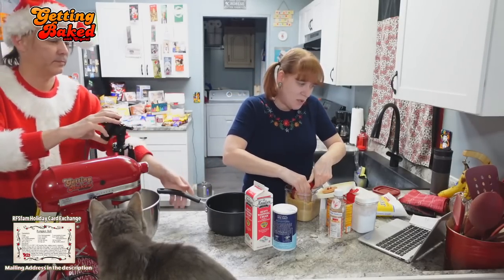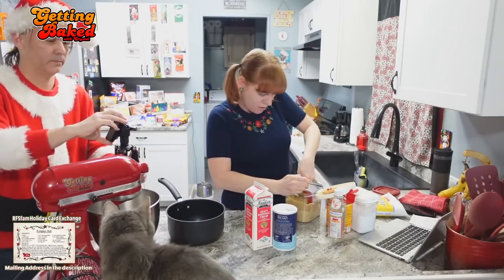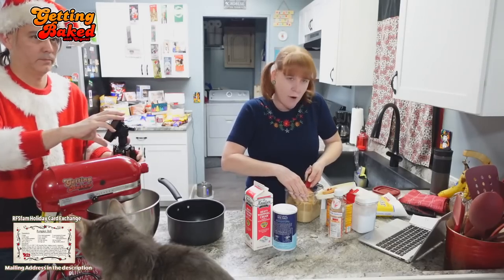All right, so we're doing 2 cups of packed brown sugar. Hopefully I have 2 cups in here. If not, I've got 2 more bags back there.